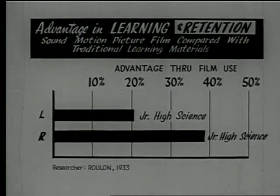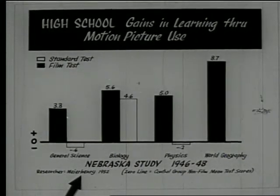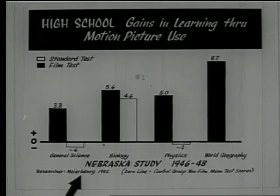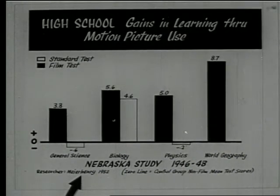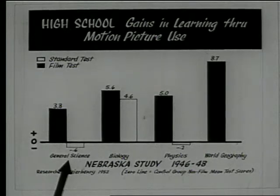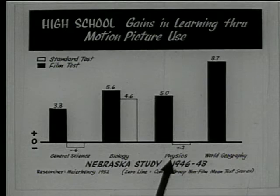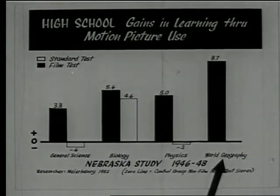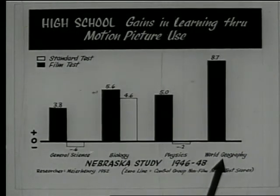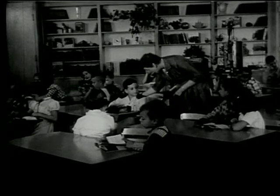Similar results were recorded by Meyer Henry and others in Nebraska, as the effects of film use were measured among high school students in 28 community high schools. The results indicated superior gains made by film-using groups of students in several subject areas: in general science, in biology, in physics, and in world geography. The use of the 16mm sound and motion picture teaching film can result in greater learning outcomes.